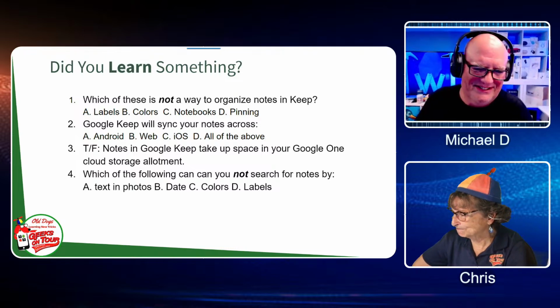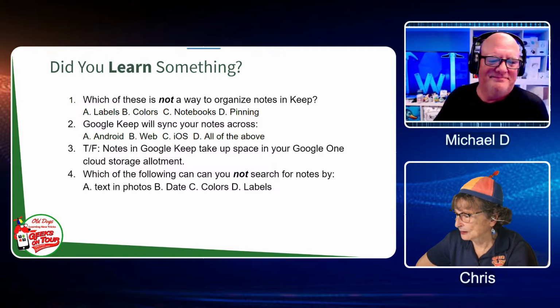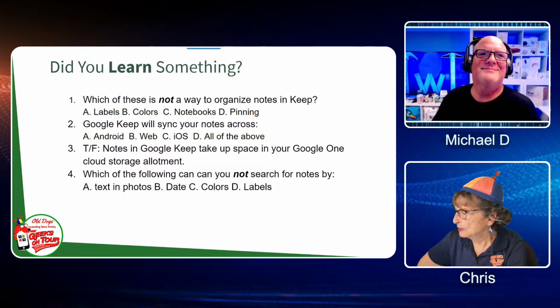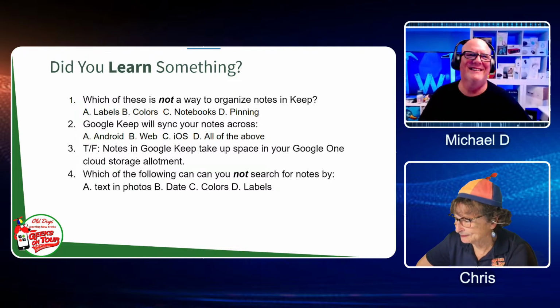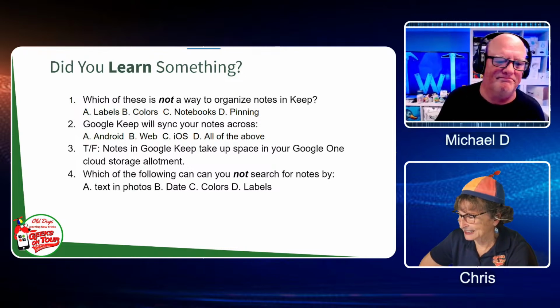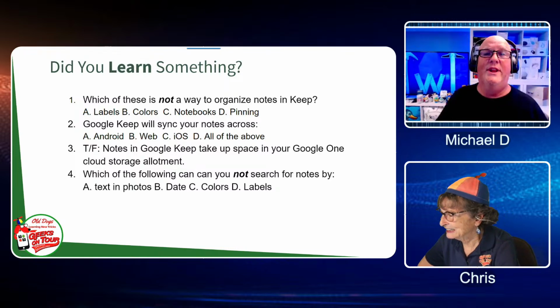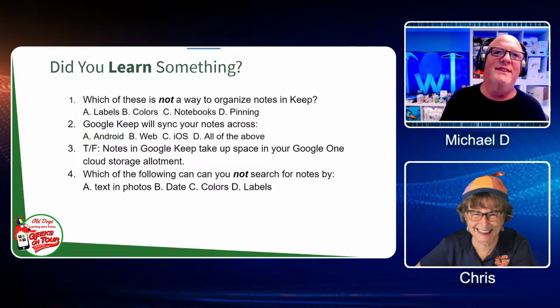Right. I got you. Which of the following can you not search for notes by: A, text and photos, B, date, C, colors, or D, labels? It'd be awesome if they all worked, but date is one that it does not work with.